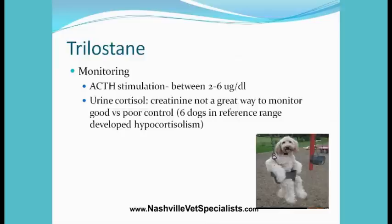Right now I think it really doesn't save you the money on doing the ACTH stimulation test, because you still have to do the monitoring. Again, my goal is between 2 and 6, and some people have proposed cortisol creatinine ratios. It's really not a good way to monitor. They did a study where 6 of them still went hypocortisolemic, even though there was good control. I just think urine cortisol creatinine can be high for so many other reasons. I don't like to use that.